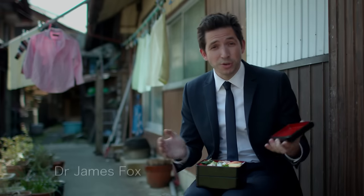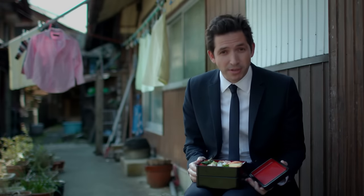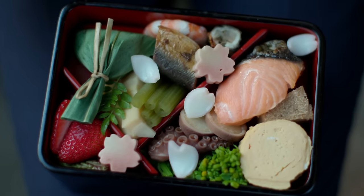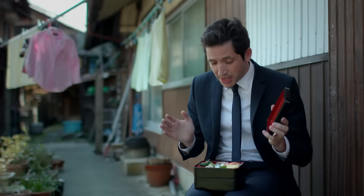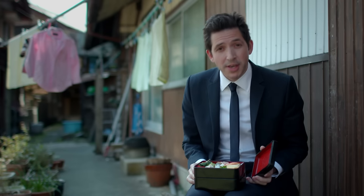Now, it's said that in Japan, you eat with your eyes. It's really, really important to appreciate the appearance of what you're about to consume. And what's more, this bento box even carries meaning. Its theme is Japan's favorite season, spring.